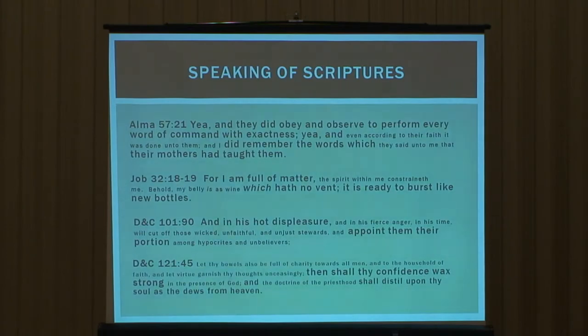Yea, and they did obey and observe to perform every word of command with exactness. Yea, and did remember the words which they said unto me that their mothers had taught them. Okay, got that one. Job 32:18. I love this. For I am full of matter, which hath no vent, and is ready to burst like new bottles. It's talking about a pressure pan. You can read it in context. Next up, in fact, I included the whole script. Sorry. And Doctrine and Covenants 109: in his hot displeasure, appoint them their portion.